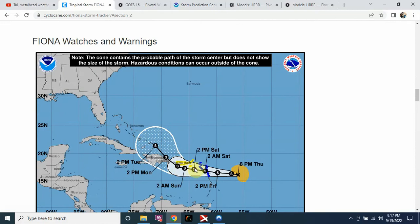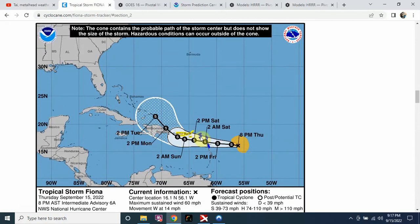Speaking of the Leeward Islands, let's go ahead and look at the forecast cone. No surprises, the northern Leeward Islands are at risk and also have tropical storm warnings. So within the next 24 hours or so, we can expect tropical storm conditions here. And then Puerto Rico now has a tropical storm watch in effect, meaning that tropical storm conditions are possible within the next 48 hours.